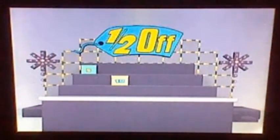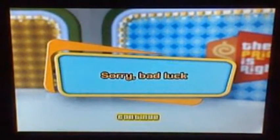2 boxes. Pick a box to see. Five, pick a box for a chance to win $10,000. Is it 5 or 10? 10! Okay, let's see, a chance to win $10,000? No. Sorry, Fire Mario. Better luck next time. It was 5! So we have to take a break, and we'll be right back right after this. Don't go away.